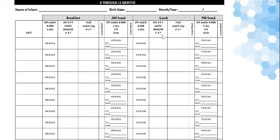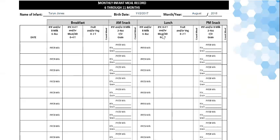Once the infant turns 6 months old, we now have listed the required components in addition to the iron-fortified infant formula and/or breast milk. And you can note that the portions are listed in the minimum portions, so it's not required that you list the portion size. So let's take a look at a 6 to 11-month-old infant and what this form would look like. So here we have Taryn Jones, birth date November 2nd, 2017, and we're recording meals once again for August 2018.